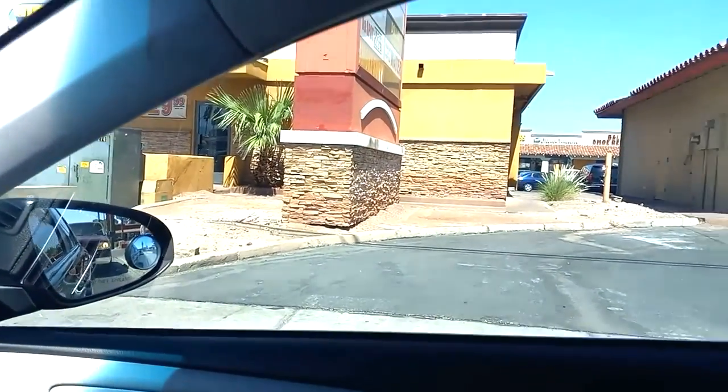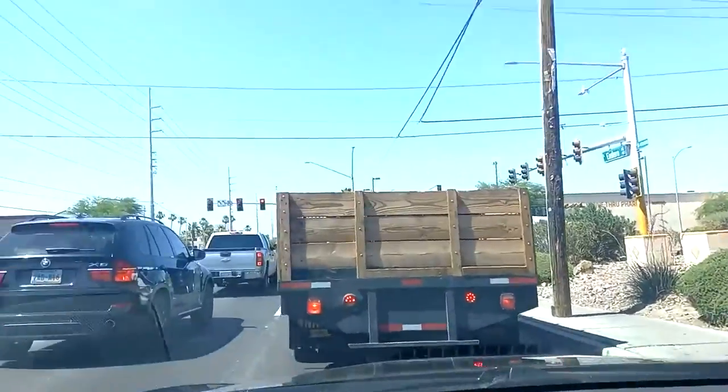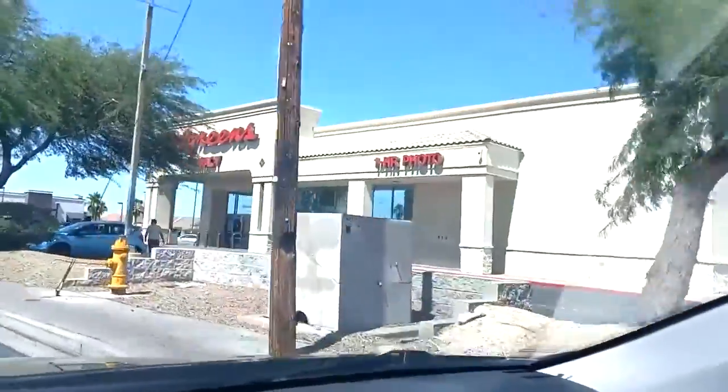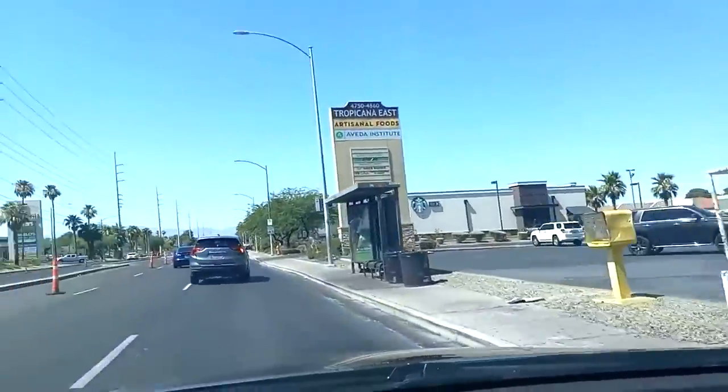So it's awesome. You zip on the thoroughfares, you've got everything you want, and then just zip off them and you're right back in your residential little zone. So now we're on a big thoroughfare. This is Tropicana and I'm on Eastern. These are two big thoroughfares right along here. Walgreens, you're just going to have a lot of commercial all along these big thoroughfares.